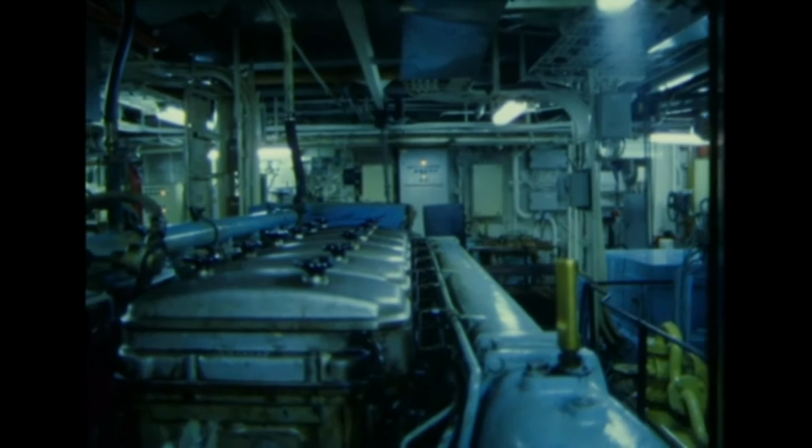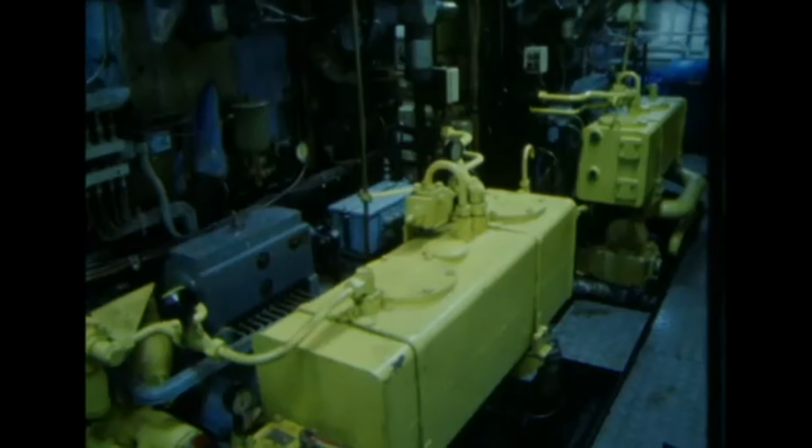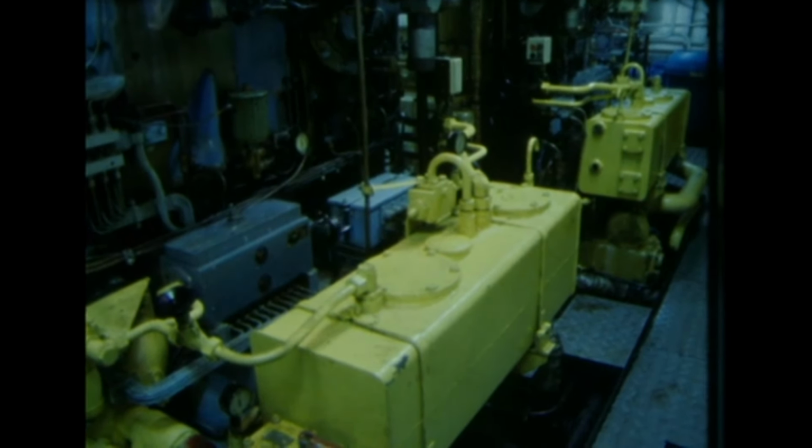So, starting at the after end, you have what's called the fuel handling room, where all the fuel tanks are, the different grades of fuel we use. We use gas oil for maneuvering. When we're full away on passage, then we change over onto a heavier grade of fuel. Then you come on into a gearbox room where you have the reduction gearboxes and the clutches. So when you start an engine, you have to clutch it in to get the shaft turning. A little bit similar to a car, only it's all pneumatic.